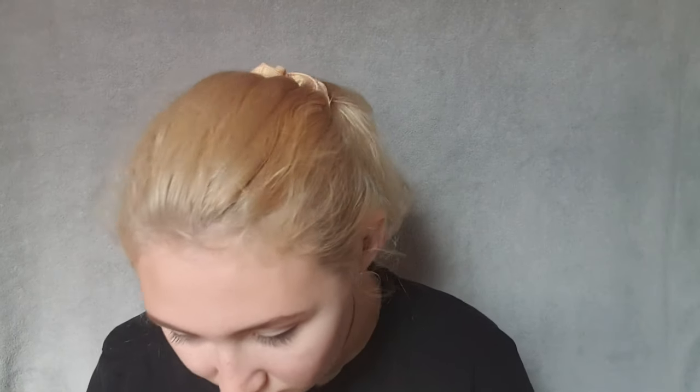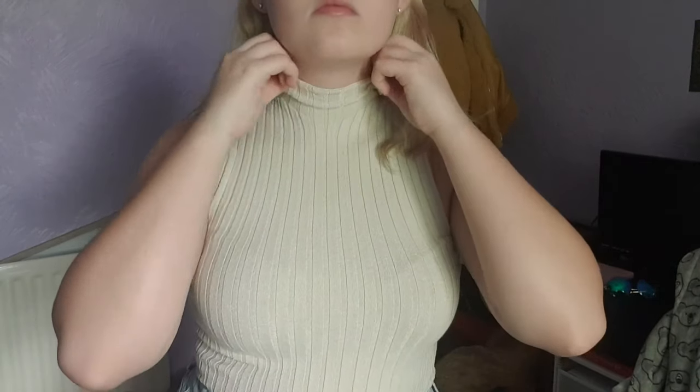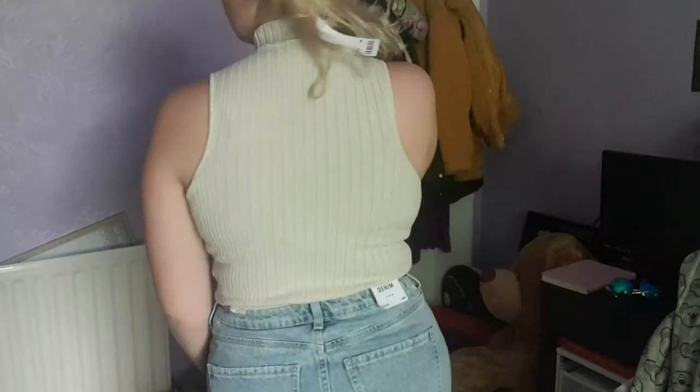Then... I've not actually opened all of this stuff and I don't think I can return it anymore, so we'll just pray that it actually looks good on me. Next item is the sleeveless funnel cream shirt, jumper, sleeveless knit, and that's this. But yeah, this looks really cute. I did actually think this was going to be white in the picture and it's not, at all, but it's still cute, so I can't complain.